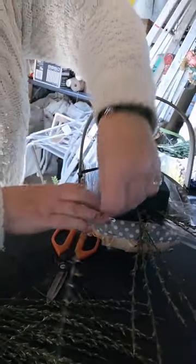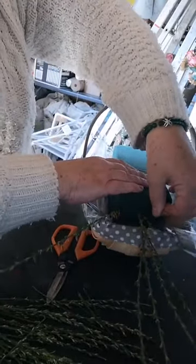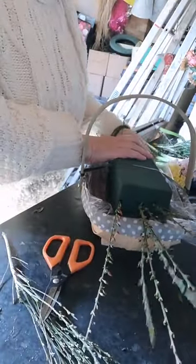So we're just going to put a few in. That one's a bit long. Obviously when you're going around the side you want it to taper in a little bit, you don't want it too long. So your points at the end are going to be your longest points, and the others you can just trim down a little bit. So you're coming in like a diamond shape.